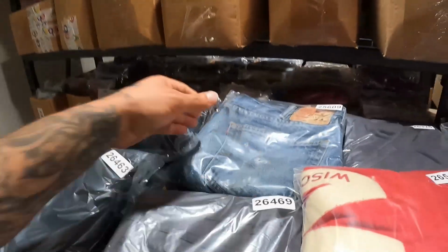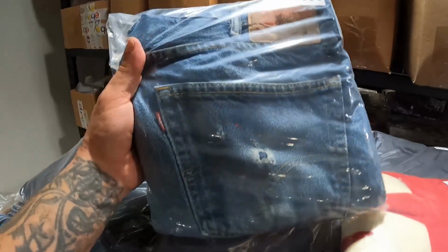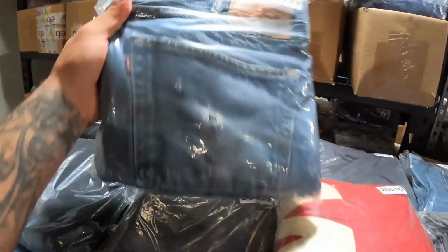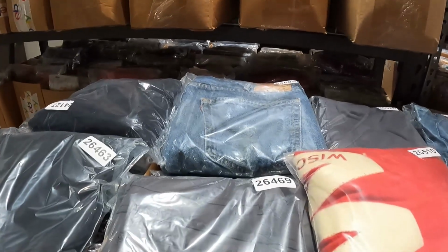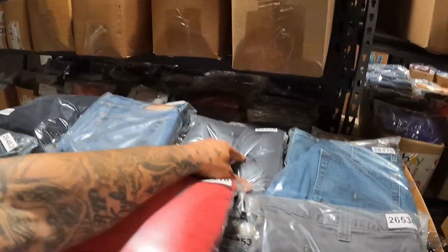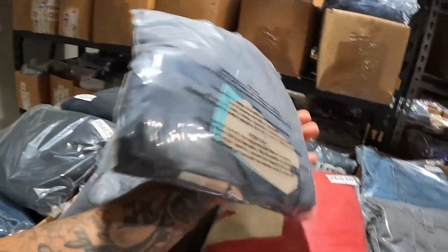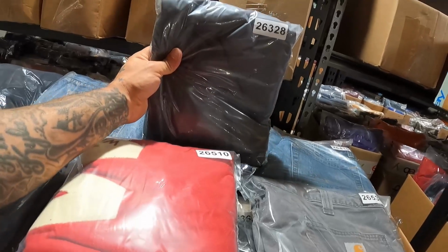And then this is a pair of Levi's that I got from the bins also. These are Levi's 505, and as you can see, they got holes and stuff on them. Not something I'm buying in wholesale boxes. I don't want anything with holes or stains, but those sold for $16.40. Now these I did get in a wholesale box. Women's prana pants, brand new with tags. These sold for 28 bucks.